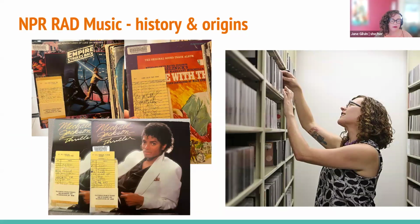Our earliest music collections were records, of course, and I pulled some examples from the late 70s and 80s. These are ones that I tend to find a little fun. The soundtracks to Empire Strikes Back and Gone with the Wind, and the 2 copies of Michael Jackson's Thriller that we had. And those were actually checked out in the late aughts in 2007 and 2009, well after we converted most of the library to CDs. So the vinyl still remained popular for some folks.